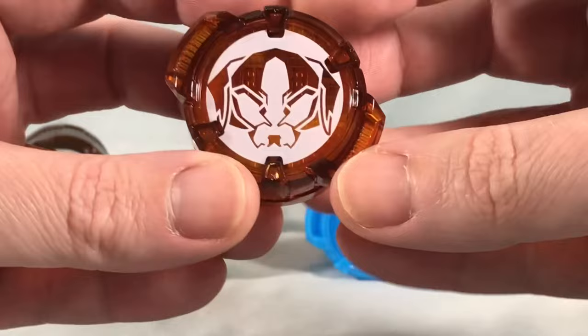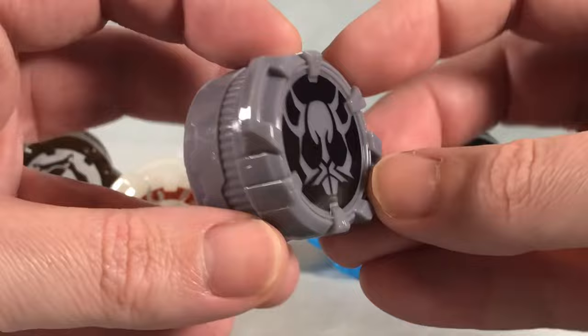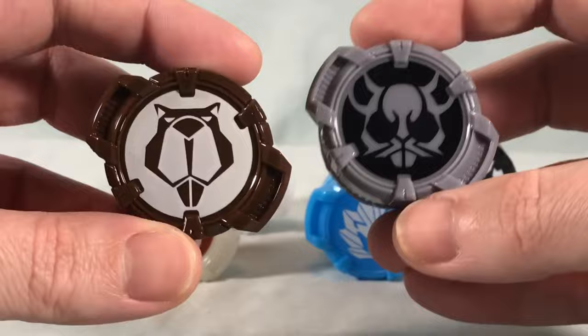I think he was on the show in passing real quick. I don't think he was another significant character. And then we have Chuta, which I believe is another one of the mind-controlled riders. So I think these two were going around doing damage together when they were mind-controlled by Glare. But just kind of a gray plastic here.